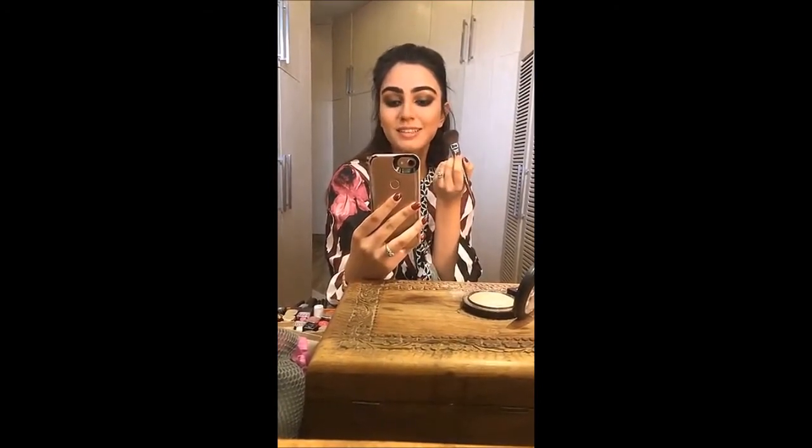So now we need the blush on. You need to smile and apply it only on the apples of the cheeks and blend it upwards. If you have a round face, then only apply it on the cheekbones. If you have a longer face, you can apply it on the apples of the cheeks. So I'm going to smile. It does not cover the contour, neither does it cover the highlight.